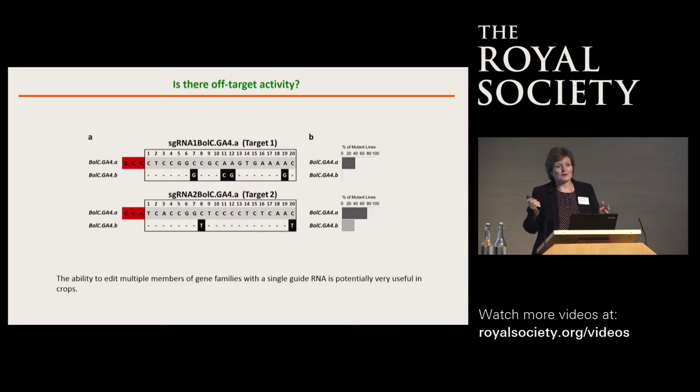But actually, in crops, this has to be viewed not only as it's not really a problem, it's a real opportunity for us, because crop genomes can be very complicated. They can have multiple copies of genes in gene families, and often you want to target multiple genes in a gene family. And this technology does give us that opportunity to do that with a single guide.